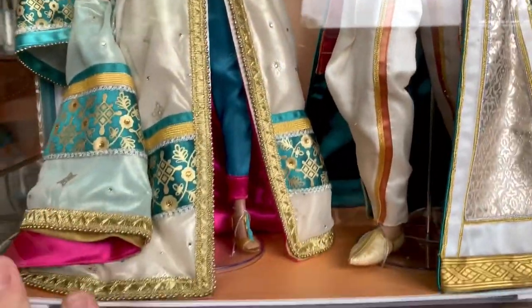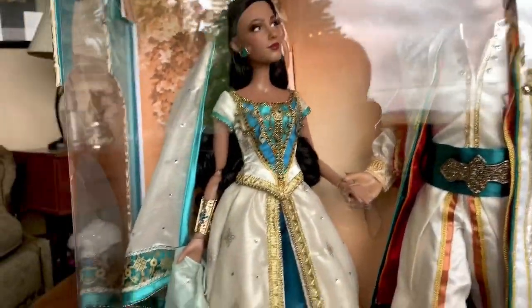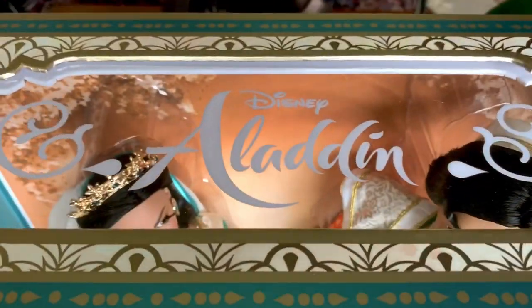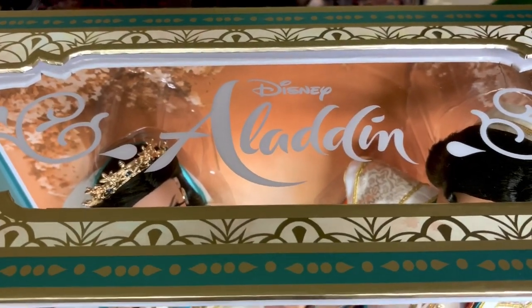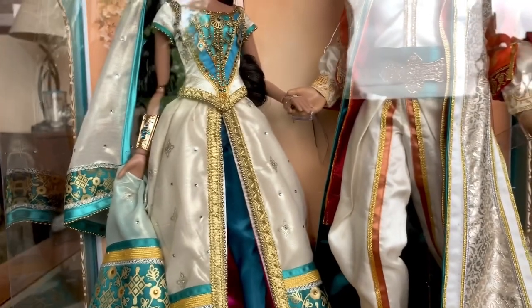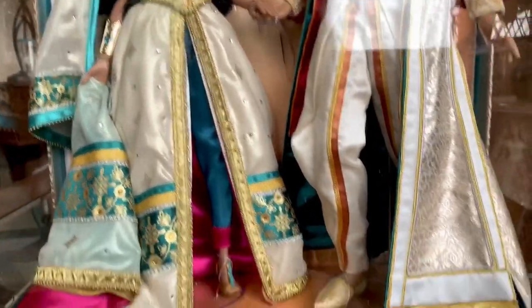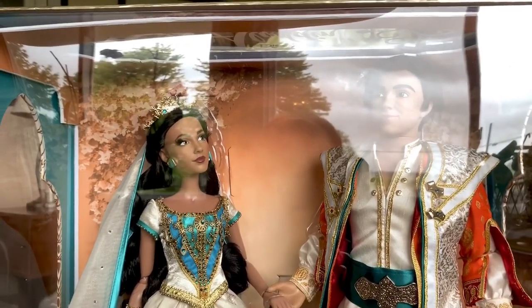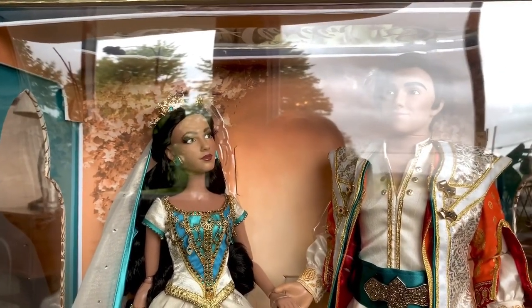Okay, so one thing I did wanna show you first though is that this one has no printing on it whatsoever. Like this plastic cover normally has like a motif there and then the insignia there. The only thing it has on it is the Aladdin logo for the movie. So I thought that was pretty interesting. I did wanna show that to you guys. Usually they do have the movie stuff right here and they don't. So it is what it is, but I'm okay with it. So now let's get this glare off so that we can take a good look at the dolls.